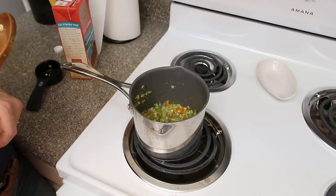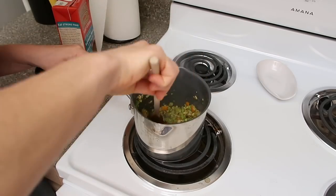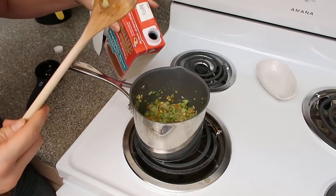Let that cook. Broth, I'm gonna add a little bit more.